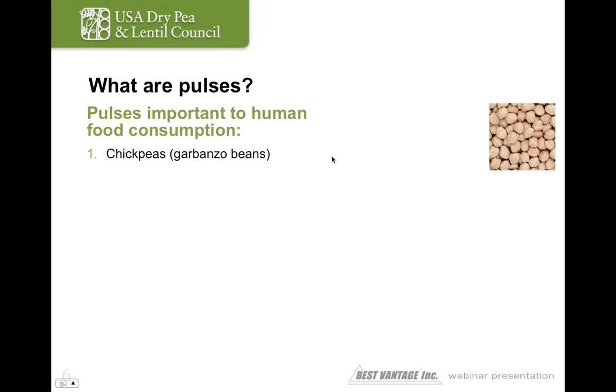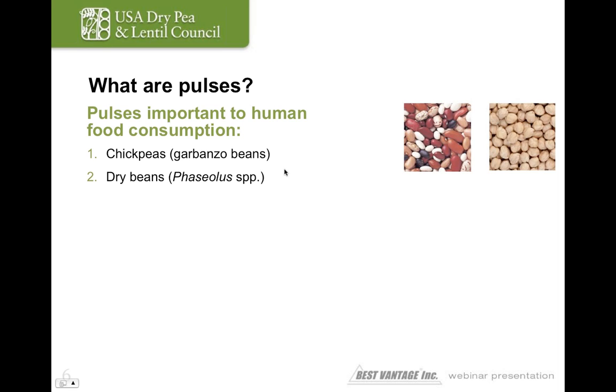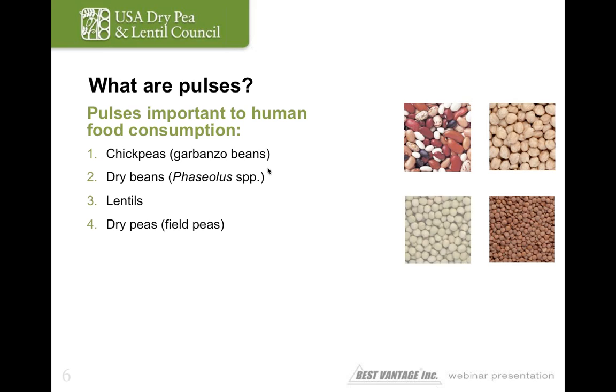Well, what are pulses? They're very important to human food consumption. The pulses of interest to us are chickpeas, which are also known as garbanzo beans. Dry beans are used quite a bit around the world and in North America. These are of the Phaseolus genus. Lentils, you'll see the representative photos of each of these appearing on the right side of your screen.